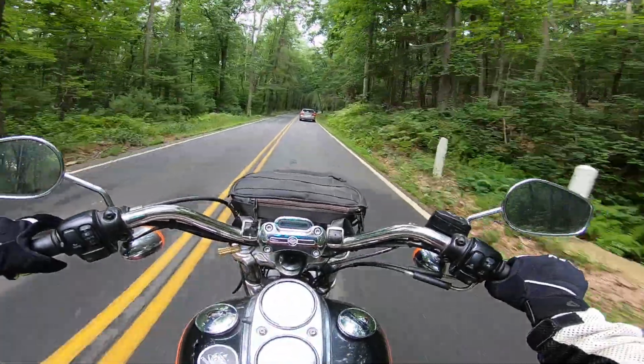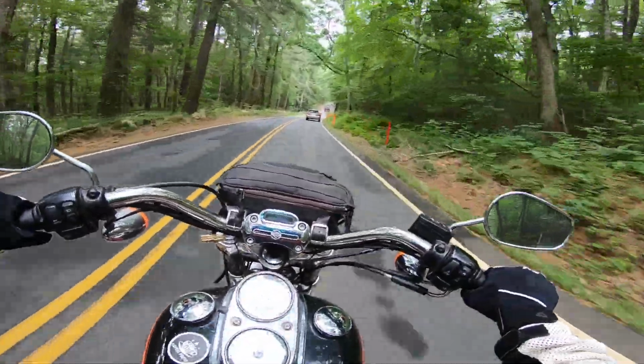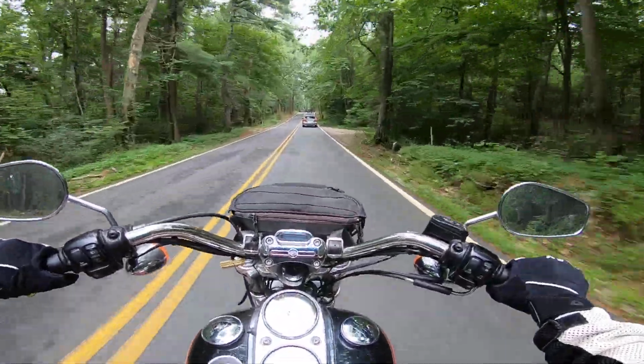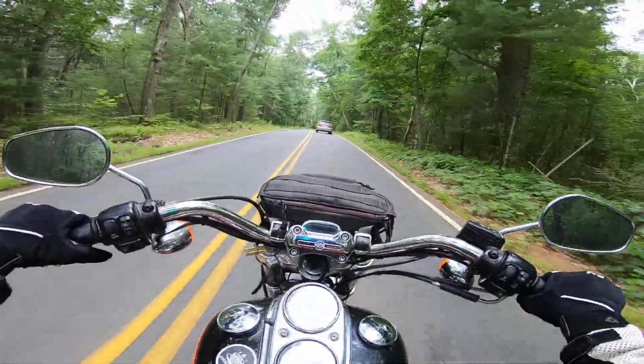They like to ride right in the middle of your lane. This is not a complaint video. They'll either go too slow and you get stuck behind them and you can't pass because it's blind corners, or they go just fast enough where you're going slower than you want to, but they're too fast to pass safely because you end up at 70 miles an hour.